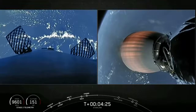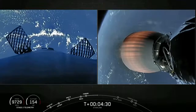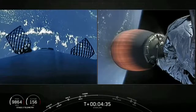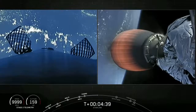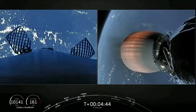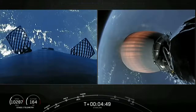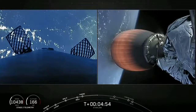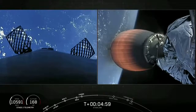There on the left-hand side of your screen, we see the first stage continuing to coast after main engine cutoff and stage separation. Acquisition of signal, Bermuda. It actually continues on an upward trajectory. Its maximum height gets about 132 kilometers, and right about now it should have reached its apogee and now be beginning to make its descent, coasting using its grid fins.